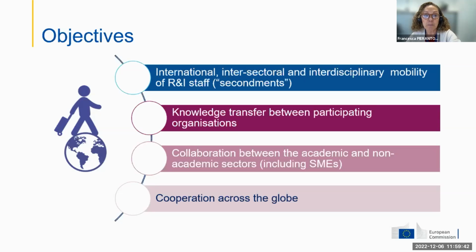And another important aspect in the Staff Exchanges is its international component, which provides an excellent opportunity for intense knowledge transfer between institutions.